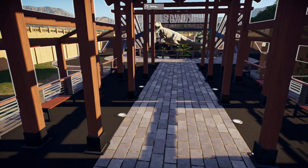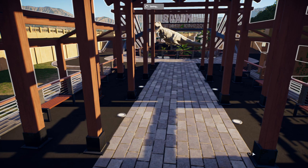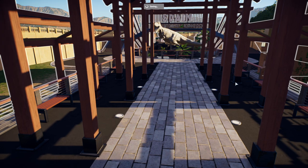Welcome to Prehistoric Kingdom, Spain, the Scrubland Park. This is the oldest of the parks, and it actually has three separate dinosaur sections. Well, not separate, it's a loop, but with three different, somewhat themed, I mean, the species are themed.